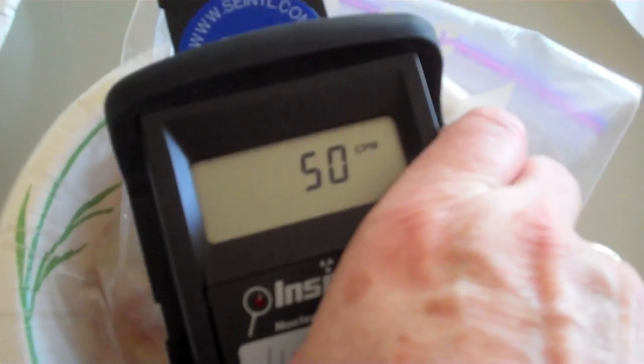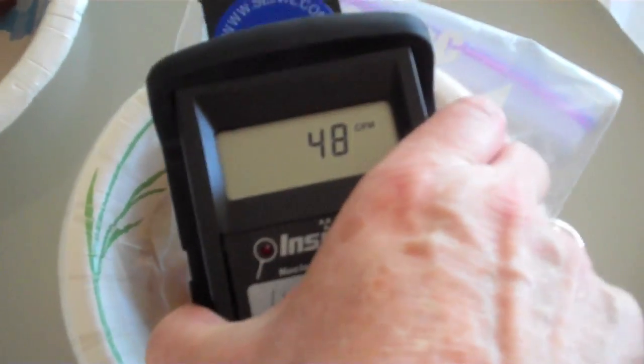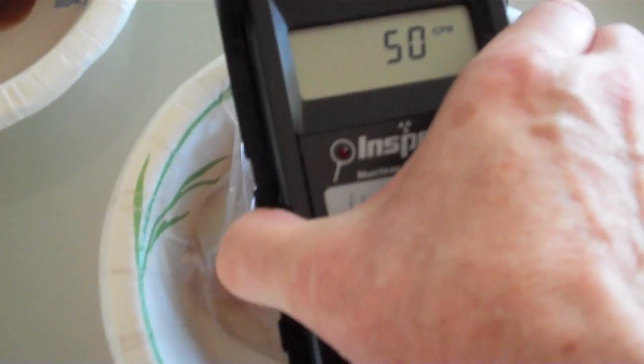Now we're gonna move over to some rockfish that we caught September 13, 2013. Rockfish is, as the name implies, that they like to hang around rock outcroppings, and they're around islands. This is going to make some good eating.